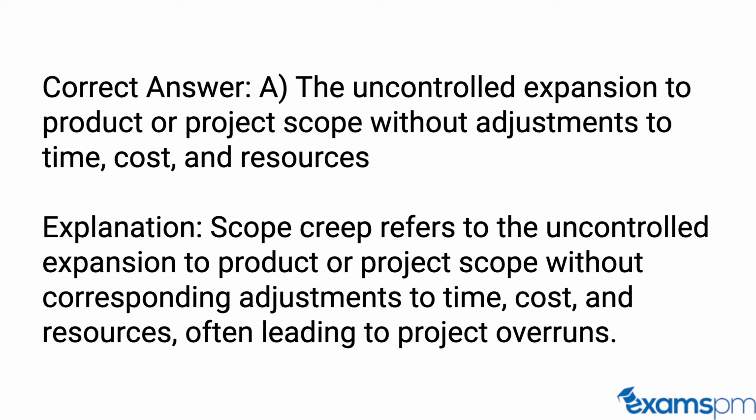Correct answer: A. The uncontrolled expansion to product or project scope without adjustments to time, cost, and resources. Explanation: Scope creep refers to the uncontrolled expansion to product or project scope without corresponding adjustments to time, cost, and resources, often leading to project overruns.